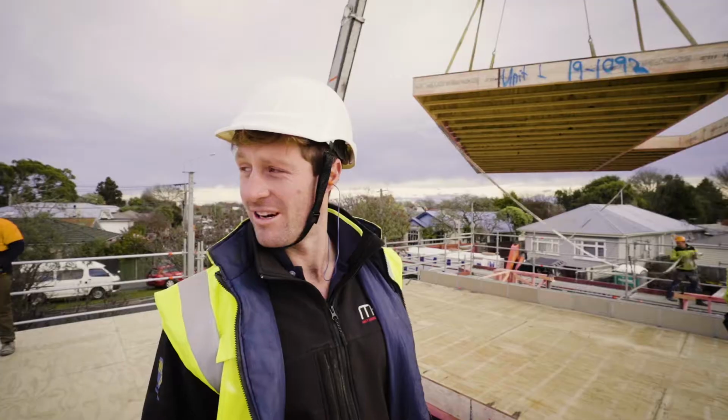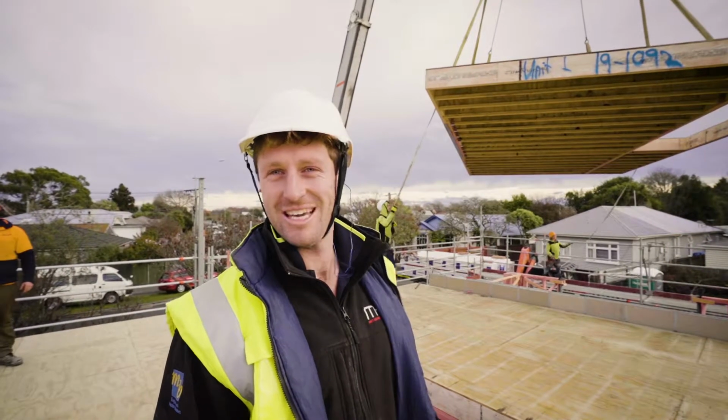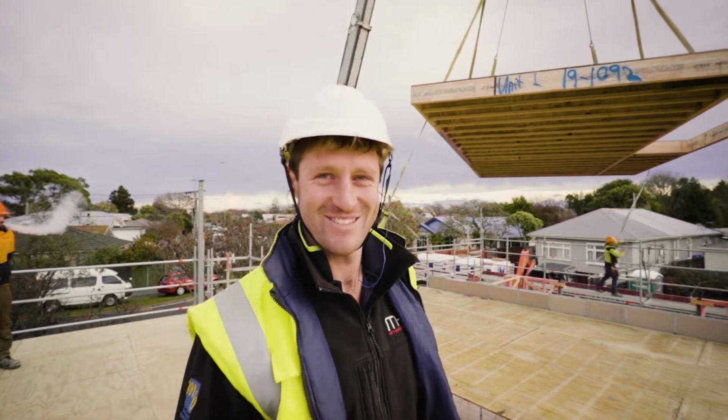Everything's gone well on site this morning. We just got the 5th floor going in place for Unit 1. Yeah, it's good. Been a good experience.